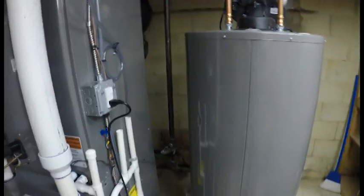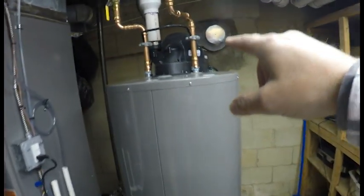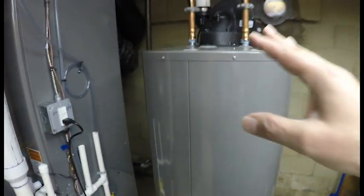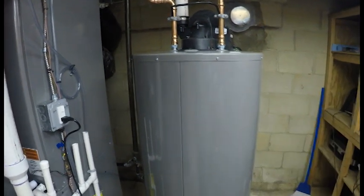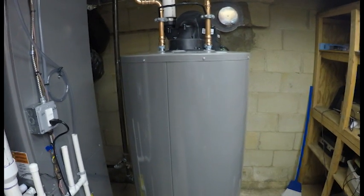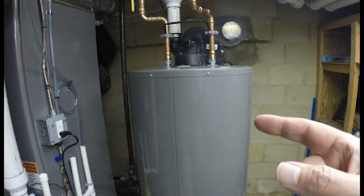And now we also have the hot water heater. So we've got again, a direct vented hot water heater. Noticeably so far, it is recovering much faster than what we had before. What we had here before was 14 years old.